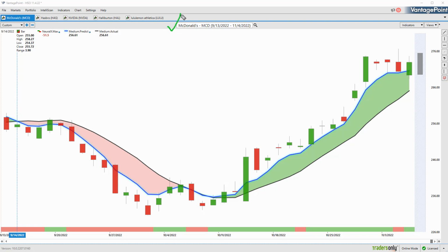So we'll start out, we got shares of McDonald's. We'll go through a whole lot of chart there. We'll revisit Hasbro. We got NVIDIA here, Halliburton, and lastly, Lululemon here. But a really good example of how all these tools work is in shares of McDonald's.